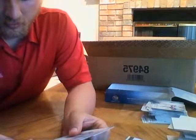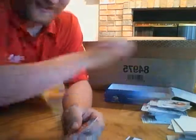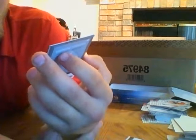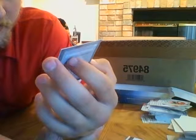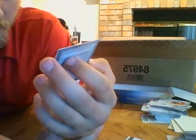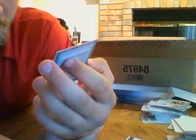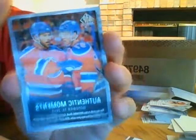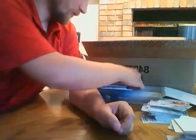And here we go. We got a Connor McDavid card. Woo! Except too bad it's not an autograph. So we got Authentic Moments, October 15, 2015. Top pick in the 2015 NHL draft, Connor McDavid makes his home debut. And the top pick in the 2010 draft, Taylor Hall finds the net. Very nice card of them too. Now, if that one was autographed, that would be awesome.